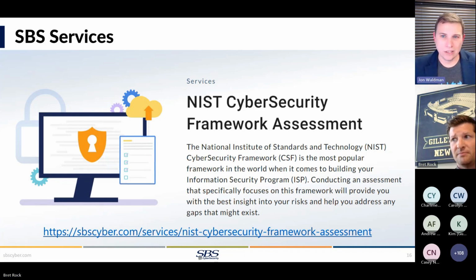Yeah, again, it's really just a slightly different focus on the upfront planning and prep stuff from that perspective. Sure. Same processes, same expertise, same amazing consultants. Just a little bit of a different flavor to say, hey, CSF is the thing that we align to, not FFIEC or HIPAA or insert other thing here.